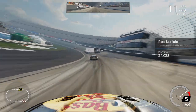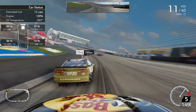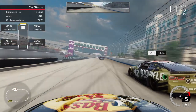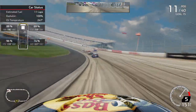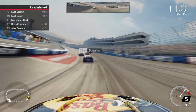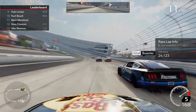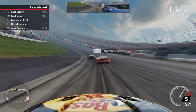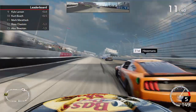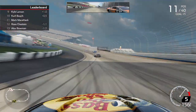Alrighty, we got 7 laps to go here in stage number 2 at Dover. Oh, 42 just chopped our nose off, my guy. Not chopped our nose off, but just moved up in front of us. Gave us front end damage again, of course, but I don't think it's too bad. Alright, let's get around the 17 of Buescher, who's having an off day. Running 32nd, usually don't see that out of him, but he's having some trouble today, that is for sure. Let's get underneath the 27 here pretty quickly.